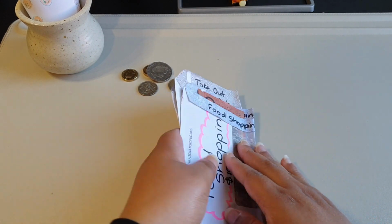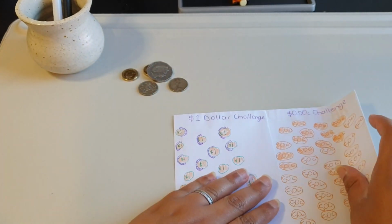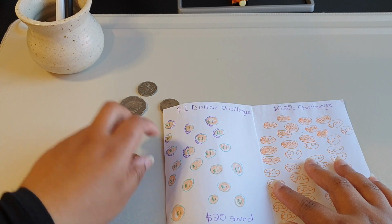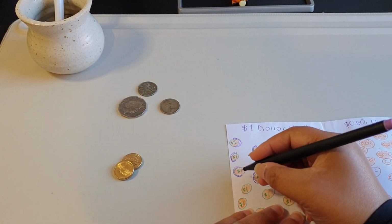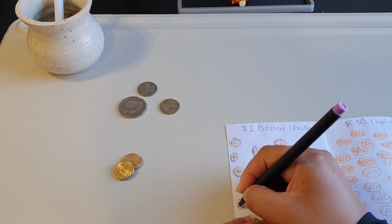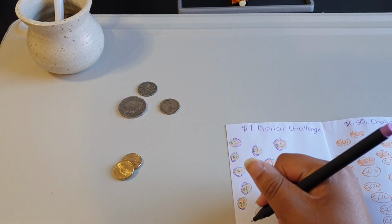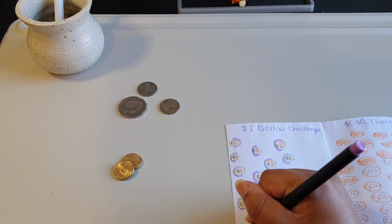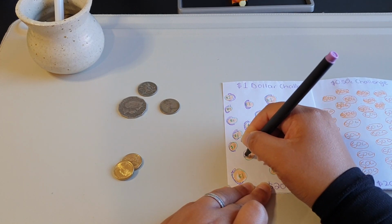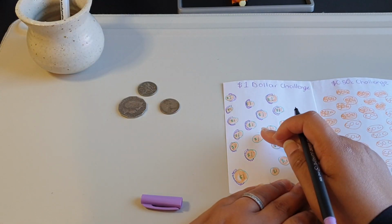That being said, let's go and add to our coin challenge. So let's see what we have here. Okay, so we got $4. So let's go ahead and collect four. Let's go this way. Cool. That's how much we got left.